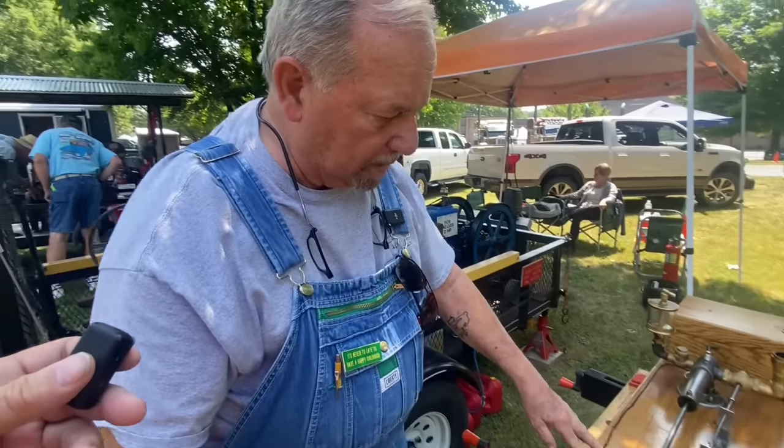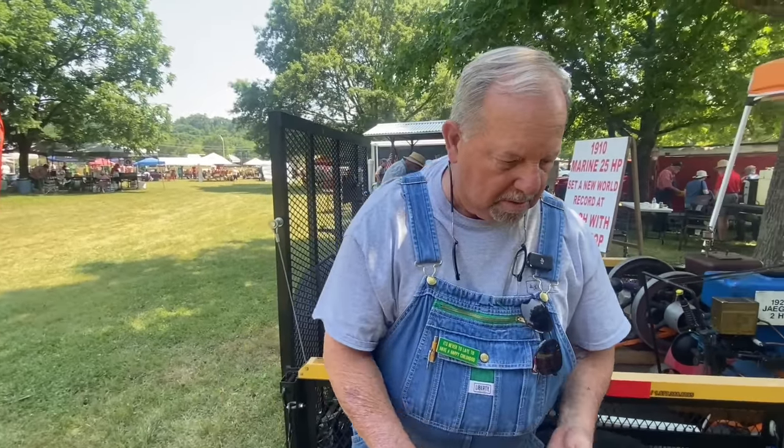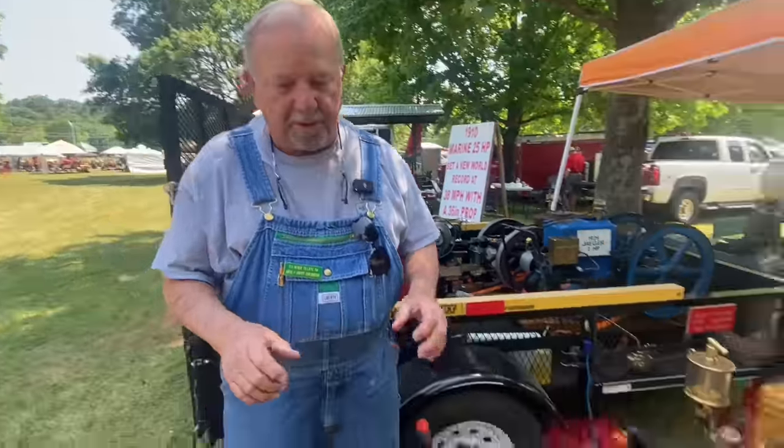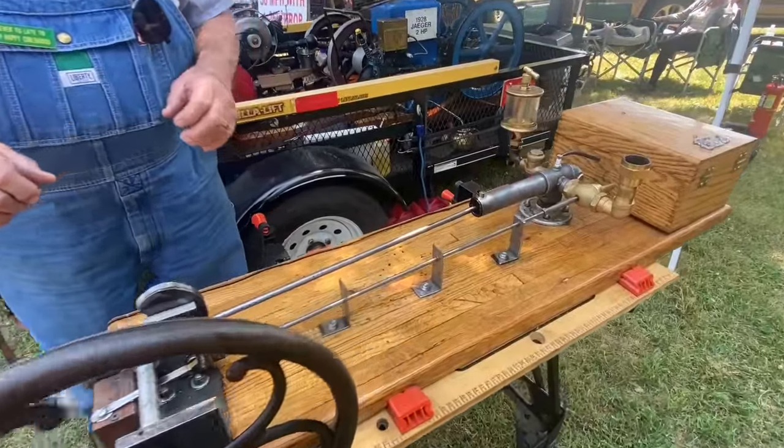How long have you had this model? I've had this about three or four years now. How long did you work on it to get it to run? I tell everybody that actual construction time was probably 2 weeks, but actual thinking time was probably about 2.5 months. Because I'd look at it and I'd fabricate it and look at it and fabricate it. And then if it didn't work like I wanted it to, then I'd redo it.